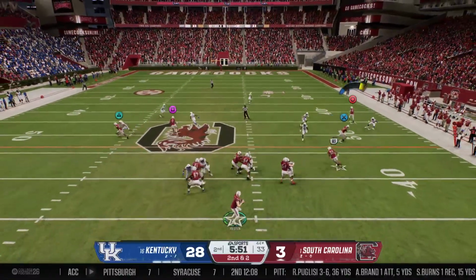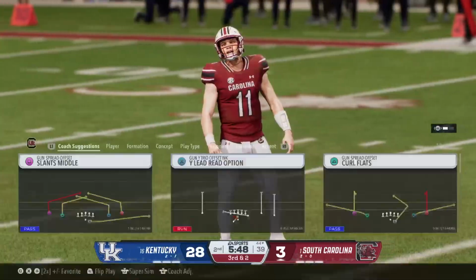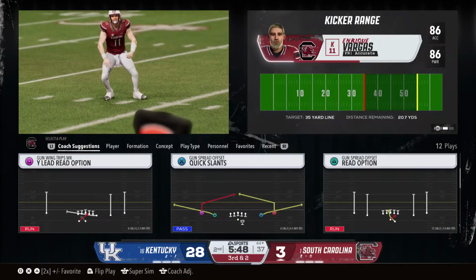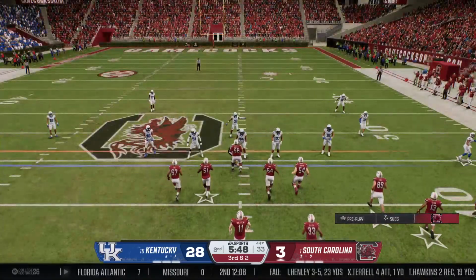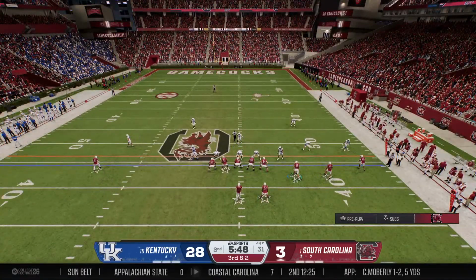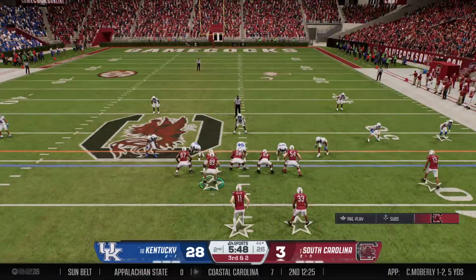From the gun, he looks for an open man. Fires it down the right side. An outfield shot is incomplete. Brings up third down. Well, it's an incompletion here, and I bet this secondary is going to play a little bit deeper just to make sure they don't get hit on any deep throws later in this game.